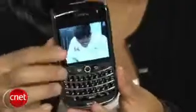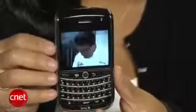Overall, I think the BlackBerry Tour is a great smartphone. It offered good call quality and data coverage, and it was a really fast device. The Tour is available now for $199.99 with a 2-year contract.